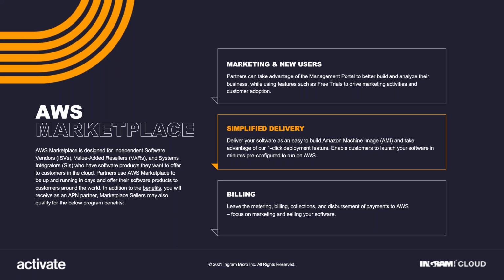So again, a huge benefit of the AWS ISV Partner Program is the opportunity to participate in the marketplace. You've probably all seen it, we've probably all heard of it, but it really can help expose your solution to a huge audience. And we've got a number of partners who are with Ingram at the moment who've done just that, and they're really seeing the rewards.